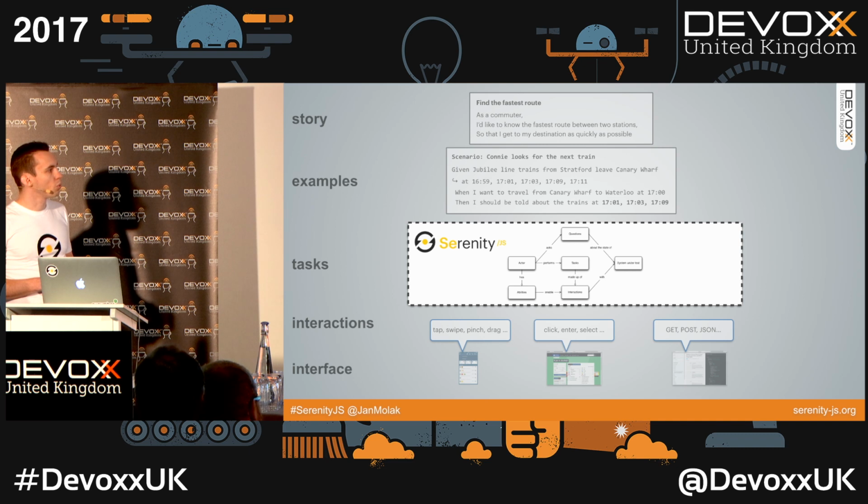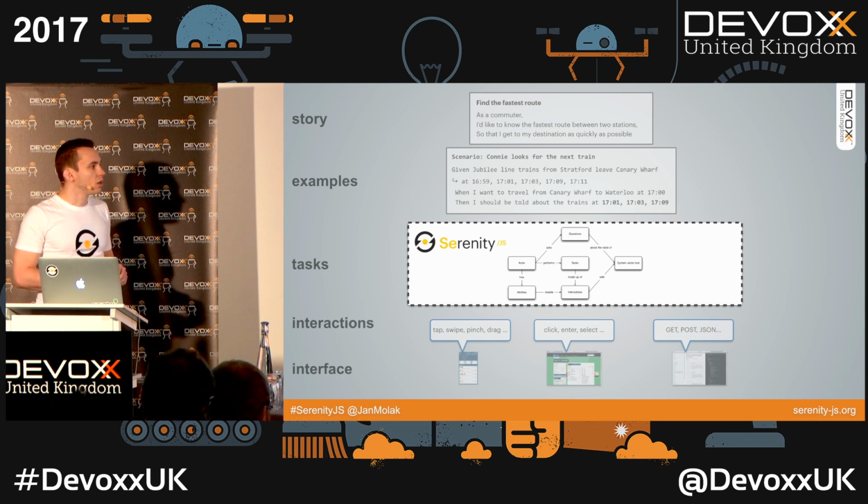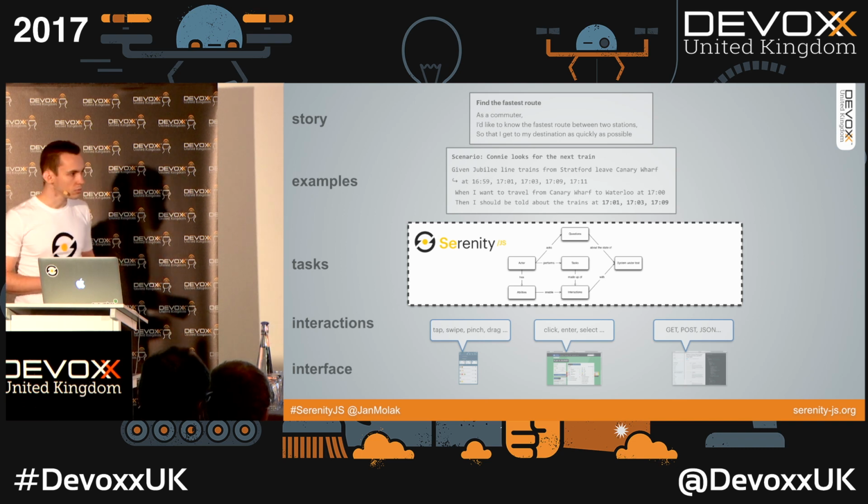So what I think might help us bridge this domain gap, to get from the examples to the actual implementation, is something like the Screenplay pattern, something like Serenity JS that implements it. It also helps us to share the code easily and to model this stuff fairly quickly. As we go along in the project, as we build those little libraries of interactions with our system, we can very easily start to reuse those, so we don't have to script the test every single time that we get a new feature.